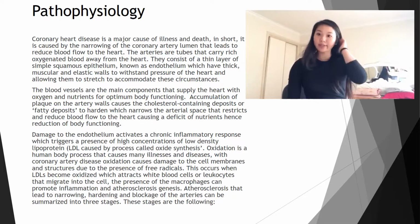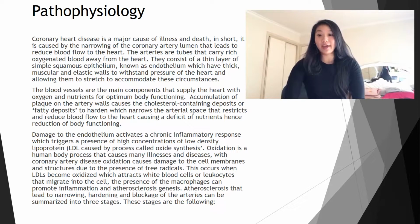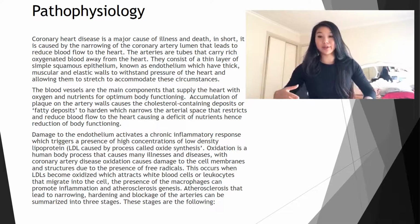So I'm going to be talking about the pathophysiology of coronary artery disease. Basically, it's the build-up of plaque or fatty deposits on the artery walls that causes the lumen to narrow, and this restricts blood flow. The heart has its own supply of blood that gives the myocardium the oxygen and nutrients it needs for optimal functioning.